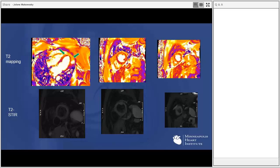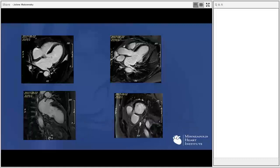On the top, T2 mapping, again without contrast. On the bottom, the traditional T2 STIR images. Looking at these images, it's hard to tell whether there's any edema at all. Again, four-chamber, mid short axis, apex. Purplish is normal myocardium, and orangey means elevated T2 value, which is edema. You can see from the mid-segments on, there's edema throughout the myocardium and in the apex. And this is not qualitative. You can quantitate this. You can either do a complete map, or you can draw a region of interest. These values were all over 60.